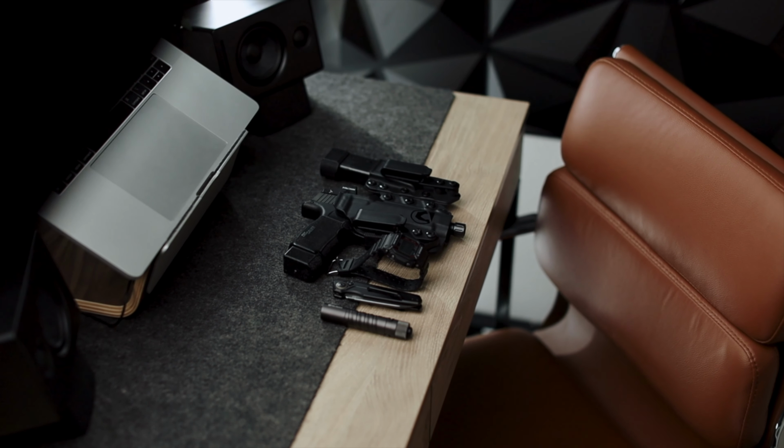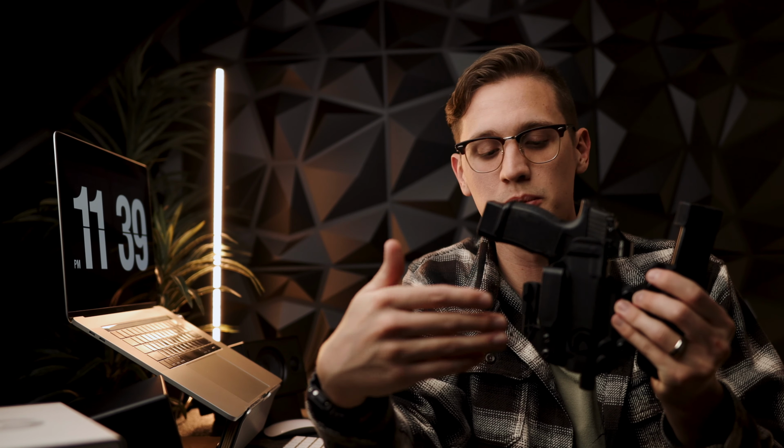I absolutely love this thing. I love Black Arch as a company. The build quality is incredible. The thought of the design that went into it is fantastic. It would honestly take a ton for me to convert to any other holster right now.